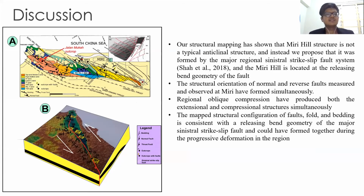And Miri Hill is actually located on the northern Sarawak near the offshore region. However, we believe that this hill is located at the releasing bend geometry of the fault, because this regional strike slip fault has an oblique setting, which can be attributed to the simple shear mechanism. So Miri Hill is indeed part of this simple shear mechanism that formed this strike slip system.